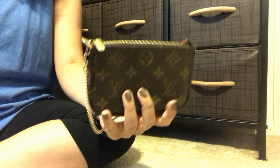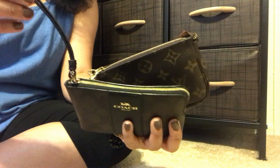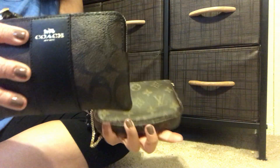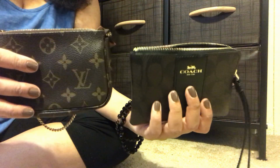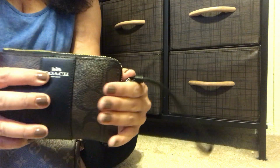But a more affordable alternative to this might be this Coach little wristlet, which again, has some kind of strap so you could use it as a little pouch, but it's about the same size. And I got this from the outlet mall for $25. And I love the zipper on it. I like that the zipper, it's getting stuck, but it is a good zipper. I like that it goes down the side there, and the material of it is so flexible. You can fit about the same amount as you can in the mini pochette. And so I would look for this on the Coach website. I really love their monogram there too.